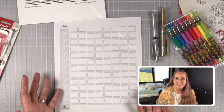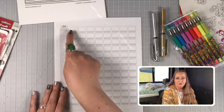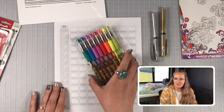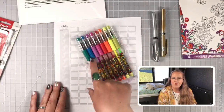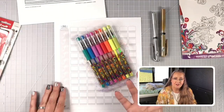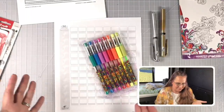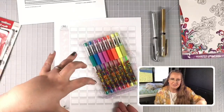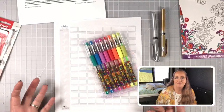So swatching, basically, if you've never heard of it before, is when you take a set of your coloring tools and you do a tiny little sample of each color. So I just opened up these gel pens today and we're going to swatch them on this page right here so that I can see exactly what this green is. And then next time I go to color, I'll be able to pull up this page. If this was in a swatch book, I would be able to pull up this page and reference and see, okay, I need a specific green for a page I'm doing. Will this green work? So that's the power of having a swatch book.